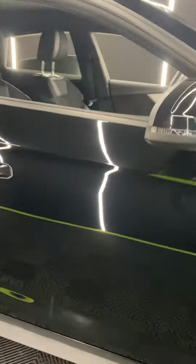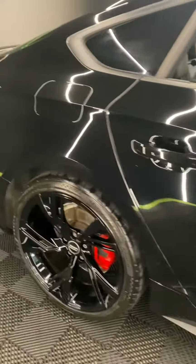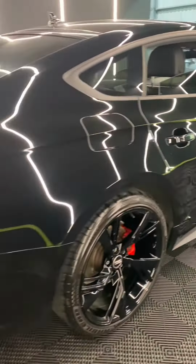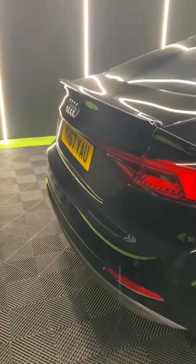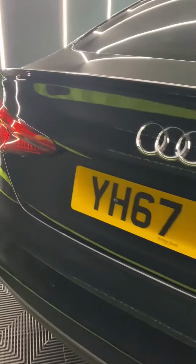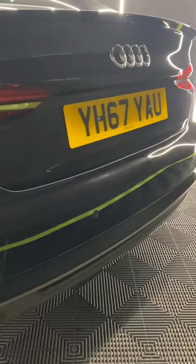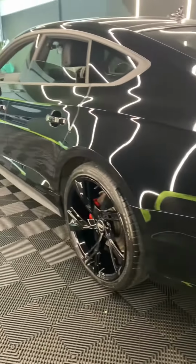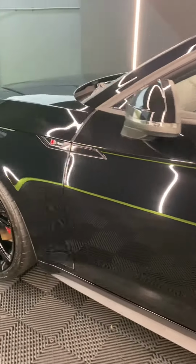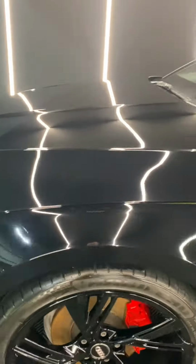Dechromed on the window surrounds. No dents, damage. Absolutely stunning car. It's got the gloss black lip spoiler, rear parking sensors. The black on black combo looks awesome on this, and the wheels look incredible.